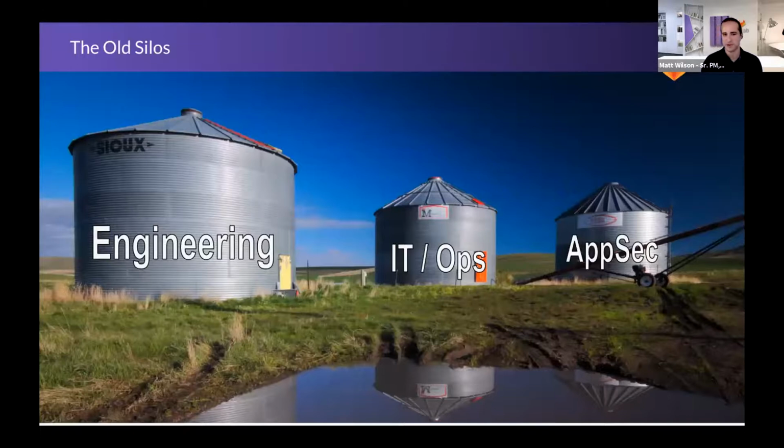Unfortunately, we still see the same silos in a lot of organizations. Engineering, IT ops, or your application security teams are often still working in different tools, and they're, for lack of a better word, throwing tickets over the wall at each other because they don't use the same ticketing system. In some cases, they're manually copying and pasting. This is creating a lot of friction and a lot of inefficiencies that are not really letting you properly address vulnerabilities at every stage of your SDLC.